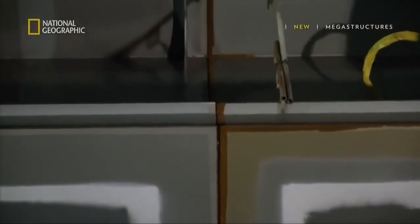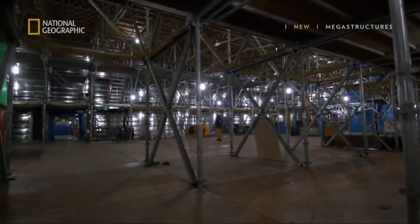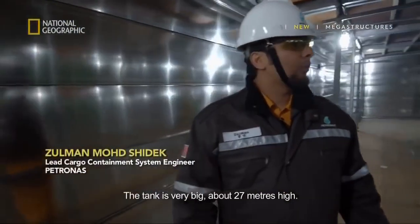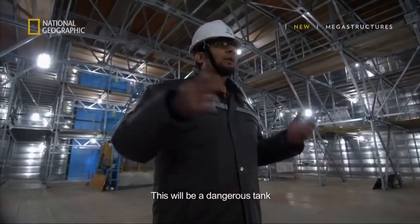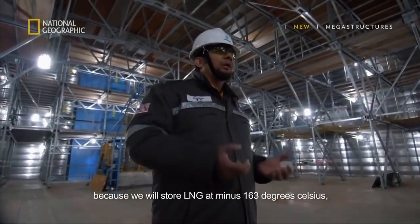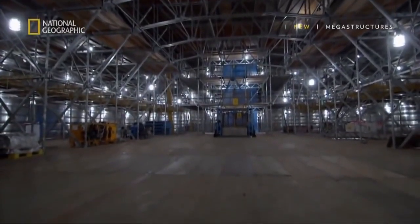Once the hull is finished, the construction team needs to build the tanks that will store the liquid natural gas. Okay, because the tank is very big, about 27 meter high. This is basically the best time to enter the tank. So this tank is going to be a dangerous tank because we will store LNG at minus 163 degrees Celsius. So nobody can enter the tank.